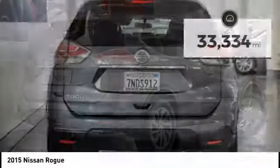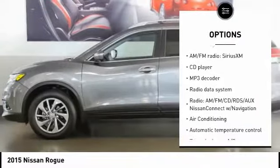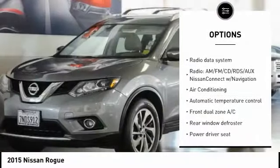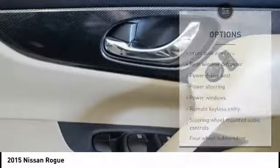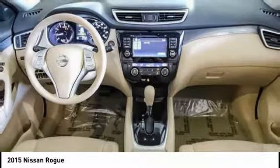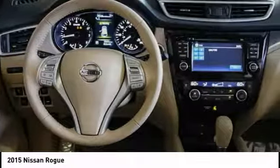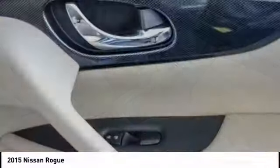This vehicle has less than 35,000 miles. Here are some of this vehicle's great options: power liftgate, traction control, navigation system, LED headlights, backup camera, dual airbags, air conditioning, power steering, alloy wheels, four-wheel disc brakes. If affordable style and reliability are what you're looking for, this vehicle couldn't be more perfect. Drive it today.